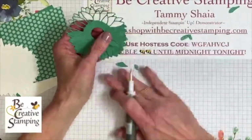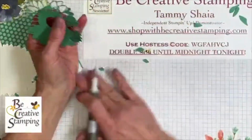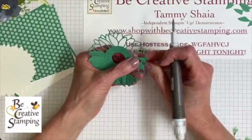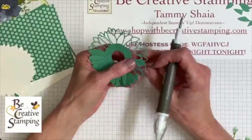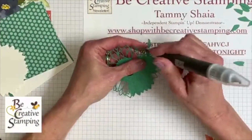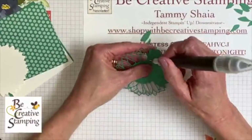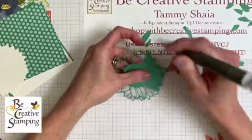And I have already ordered a ton of those. I'm very excited. We used to have the adhesive sheets in our annual catalog, and they weren't in there last year, but now they're back. So I'm very happy about that. All right, so I'm getting there. Okay, but you wait till next week. It's gonna peel right out in a hot second. All right, and you're just gonna love it.